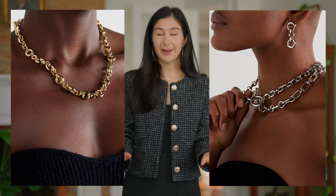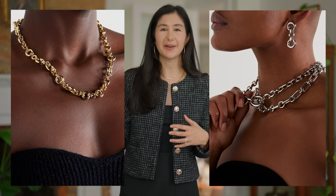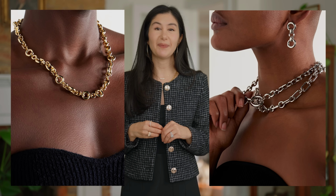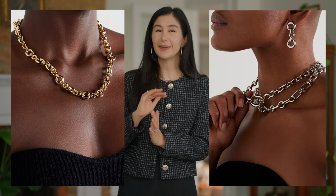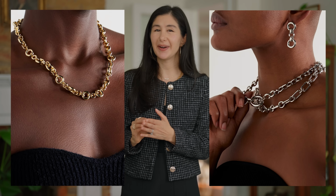And then of course with all of these, you could go for silver. Silver is very, very current right now. It's feeling very fresh and very modern because we've seen so much gold the last couple years, but definitely make sure that you're choosing something that you prefer. So I love gold, so I'm going to lean into gold. But if you love silver, this is your opportunity to bring those pieces in and wear them in a way that's going to be timeless, but also very, very fresh.